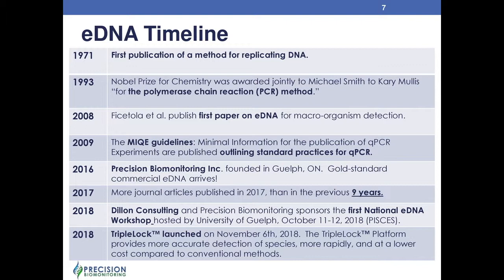We must underscore that in 2009, the MIQE guidelines, as they're known, were first developed for qPCR reporting in clinical chemistry as minimal mandatory standards for eDNA qPCR assay design and optimization, in which one might expect the target DNA to be even more ephemeral or at lower concentrations in the environment as compared to cells or tissue samples. The most recent advance occurred in October 2018 when the University of Guelph hosted the first national eDNA workshop entitled Pisces.